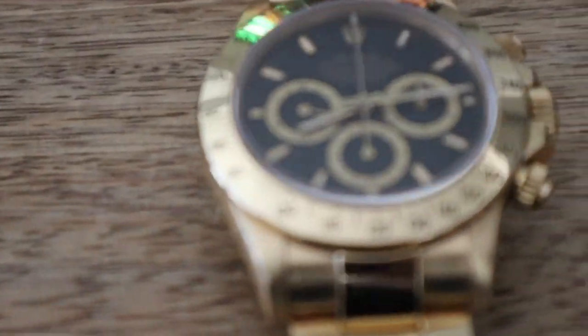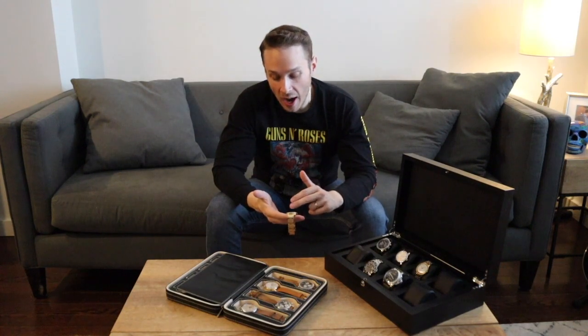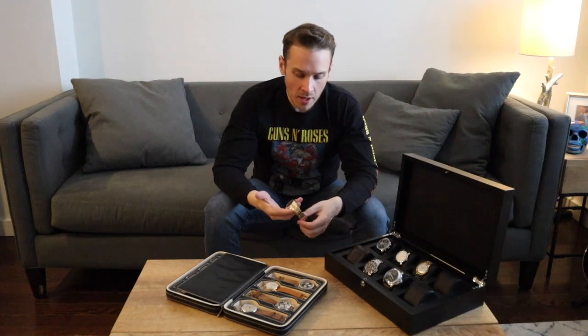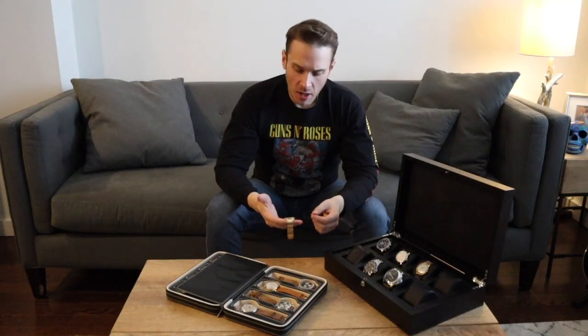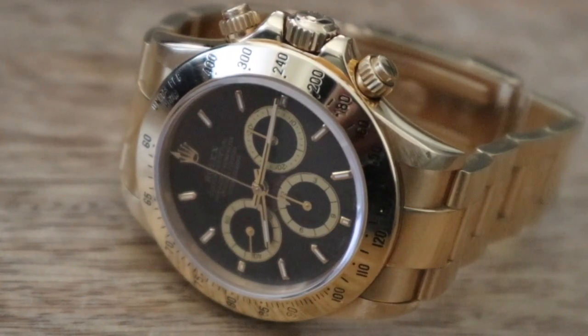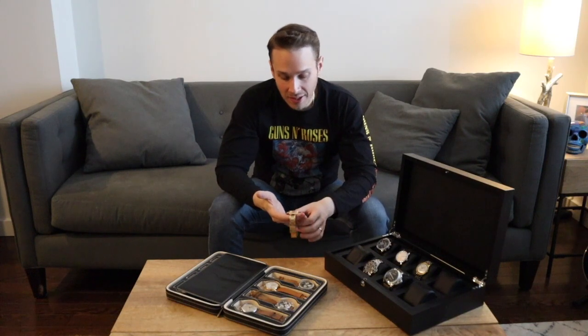But that being said, I actually bought this after I had my 5711, and this watch here is one of the reasons I sold my 5711. I just found myself always wearing this watch. I think the styling of it, the yellow gold, the history of it, I just love the watch, and I found myself really not wearing my Nautilus at all anymore. So that was one of the reasons I decided to sell that.